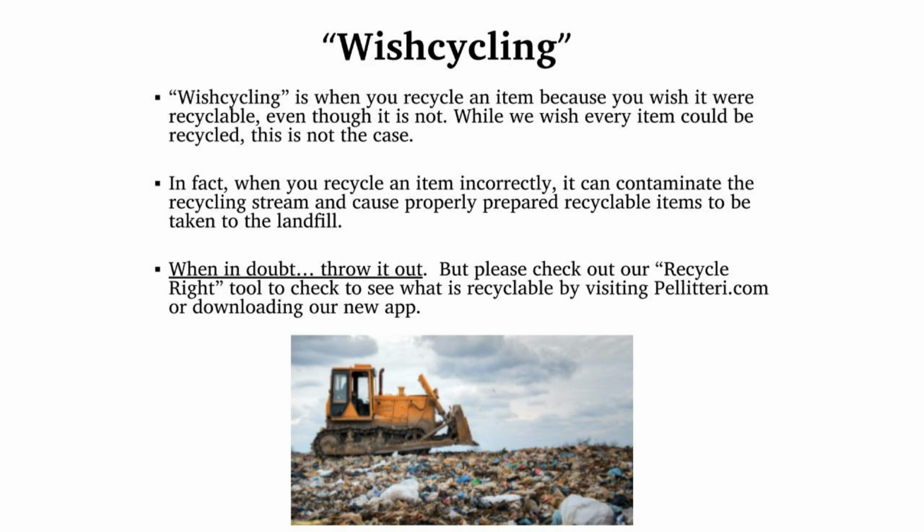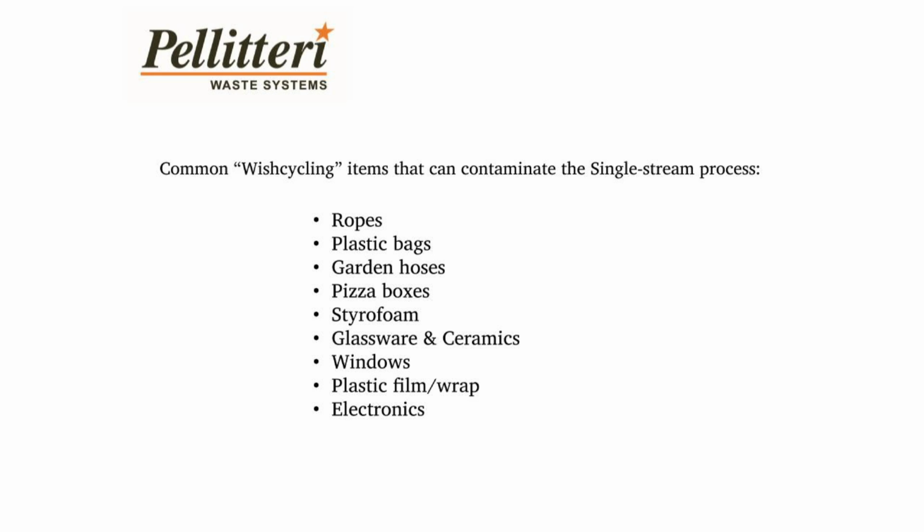It will, in the long run, end up saving more recycling than if you're questionable about one item. I'm going to get into some references real shortly here about some common wishcycling items that you'd think were recyclable, but are not. People think like garden hoses, ropes. As you can tell by that moving equipment, that would wreak absolute havoc on our equipment. So we get a lot of string, rope, hoses. Again, people are like, well, this is raw, you should be able to throw this away. You cannot. Pizza boxes is probably the biggest offender on the planet.